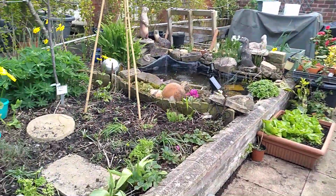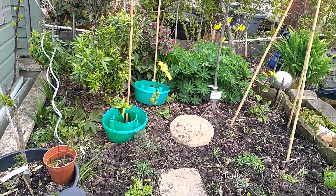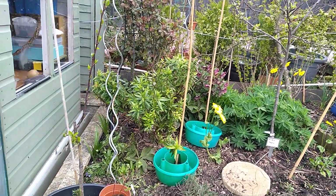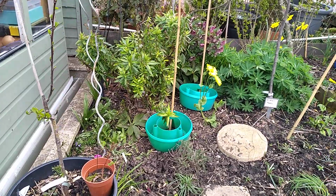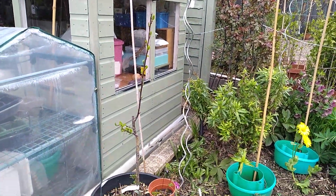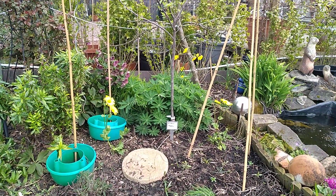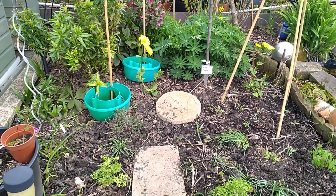Let's go up there. Can you hear that blackbird? It's beautiful. This is just going to be a flower border. I have got some of the halos there, they're for tomatoes. I've got those spirally things there again, tomatoes. But basically, that's going to be a flower border. I've been given all sorts just recently.